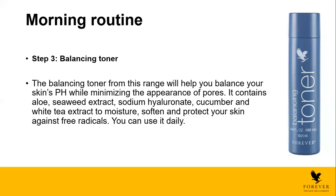It also contains seaweed extract, sodium hyaluronate, and cucumber. Cucumber is really known to hydrate the skin in general, and it's very good for people who have dry skin. And also white tea extract to moisturize, to soften, and to protect your skin against free radicals. So this product is really amazing, and you can use it daily. Usually the targeted skincare is really for people who have sensitive skin and dry skin, skin that becomes red fast. So this is very important because this range in general is very gentle.